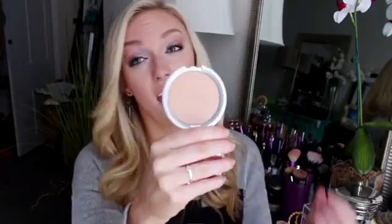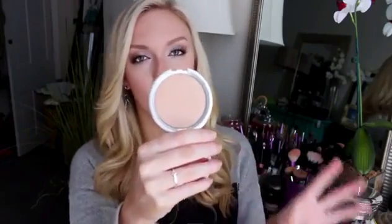This highlighter from Lorac, this is the Perfectly Lit Spotlight Highlighting Powder, and this is probably the nicest highlighter I think I've ever tried. It looks like naturally hydrated skin. It doesn't look powdery. It doesn't have any kind of weird iridescent shimmer or duochrome. It's just a peachy, glowy highlight. It looks gorgeous, and I really think this would look great on any skin tone.